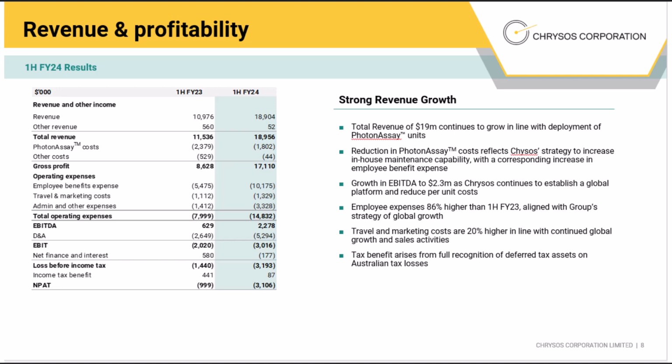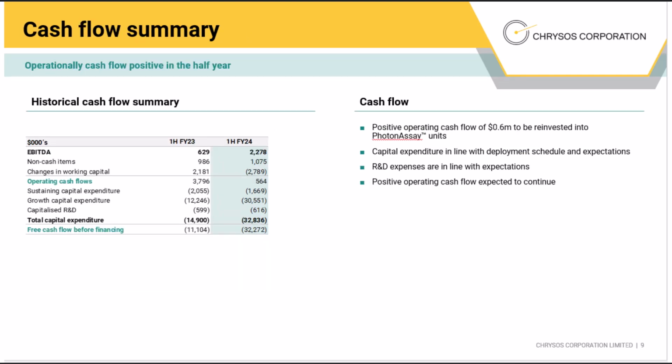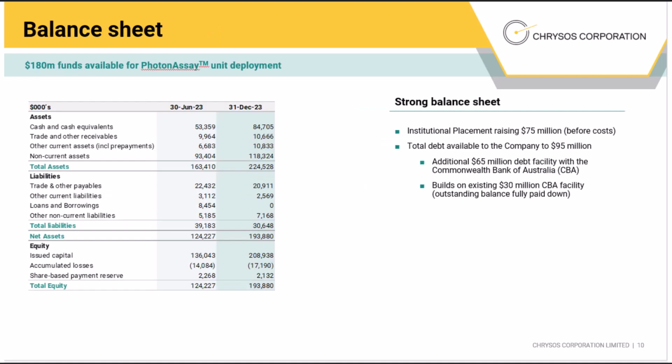I'm not going to spend too much time on the next couple of pages, except for noting our ongoing positive cash flow, and our spending continues to be in line with our expectations, including around our growth and being able to deploy units moving forward. Moving to the next slide, please. And looking at our balance sheet, we remain well funded on the back of our successful capital raise late last year and then the recent approval by the Commonwealth Bank for an additional $65 million. Back to you, Dirk.